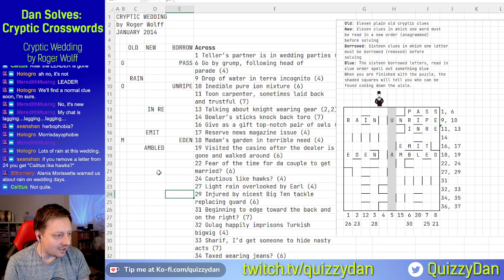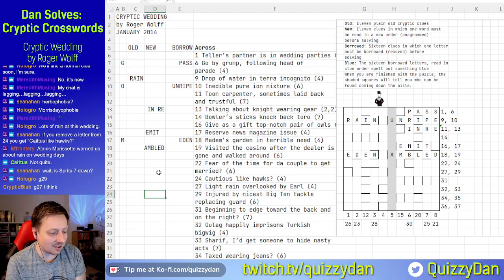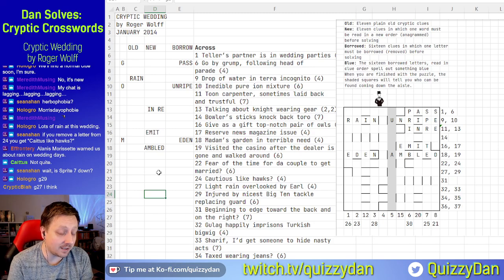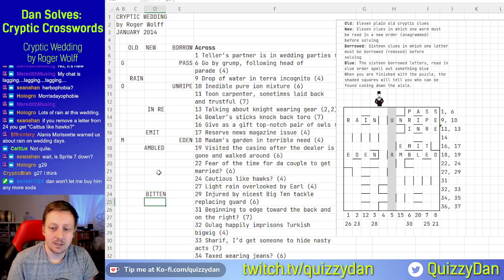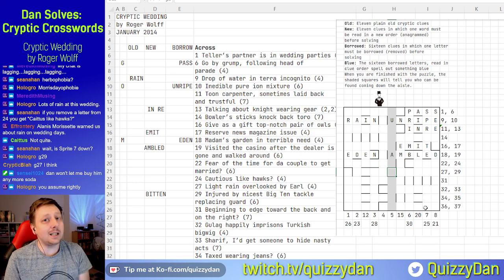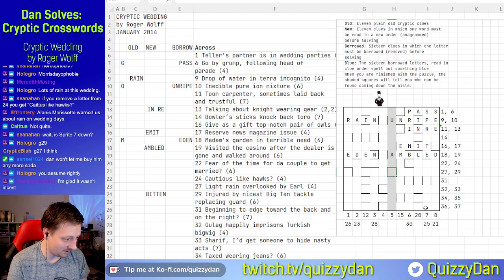Okay. This is a new clue, and I'm just going to go for it so that I can explain why. It's injured by insect, and it's an anagram of Big Ten. It's not even an anagram, it's tackle, which is T, replacing guard, which is the letter G, I assume in American football terminology. So it's bitten rather than Big Ten. That's a nice clue. I like that. So it's bitten.